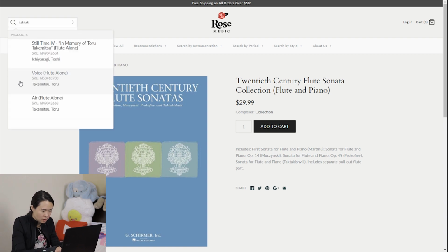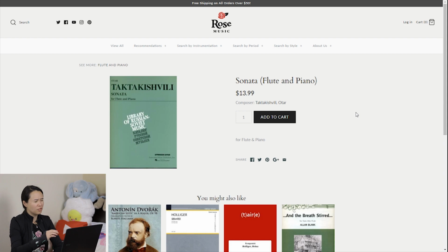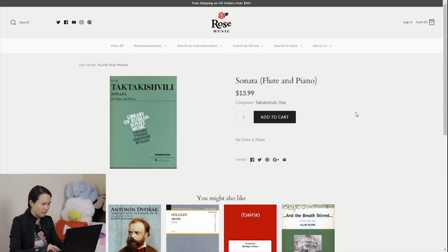So this is the Toktakshvili. There we go. Wow, Julian, I am really impressed that it comes out like this. With a little icon too. $13.99. Ooh, but the other one's $30 for 4 pieces. I'll think about it.